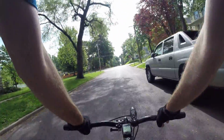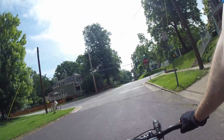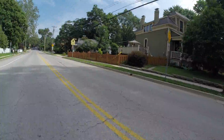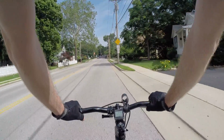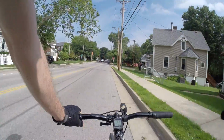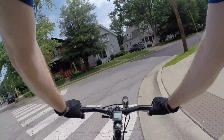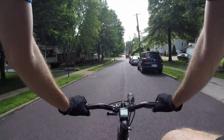Let's see here. I'll make a left, I think. Okay. Actually, I think I wanted to go straight. We'll make a right here and then get on Summit. Okay, still in Webster Groves.